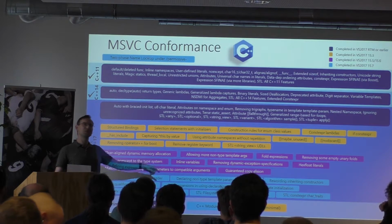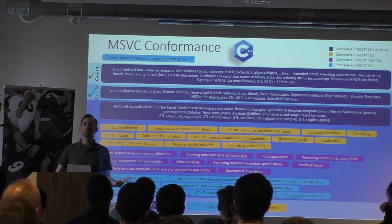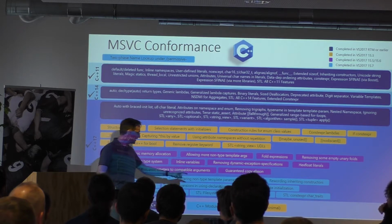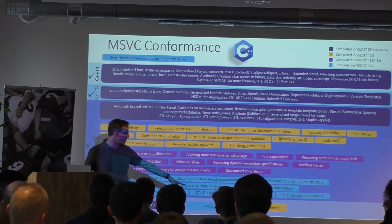We also did the implementation of coroutines in Clang and LLVM to make sure that there was another way that people who could only use open source tools could get access to that. We have, by far, I think, the most complete implementation of C++ modules.